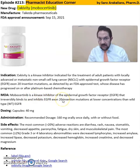Mobocertinib is a kinase inhibitor, as I mentioned, of the epidermal growth factor receptor that irreversibly binds to and inhibits the EGFR exon 20 insertion mutations at lower concentration than wild-type EGFR. It comes in a capsule format of 40 milligram of Exkivity. Recommended dose is 160 milligram orally once daily, with or without food.